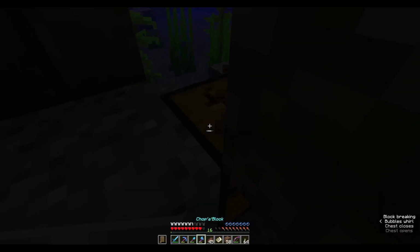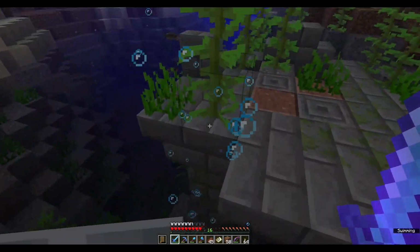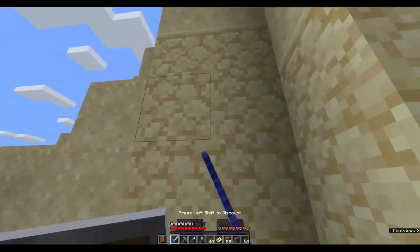Oh, we have a... What? Mending on a fishing rod? Alright, now that I've explored all of those ruins, let's go check out where that treasure chest could be.